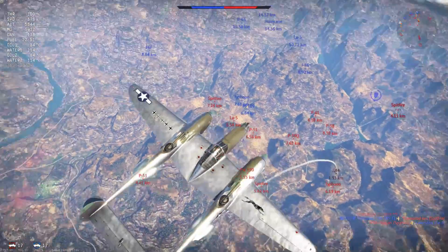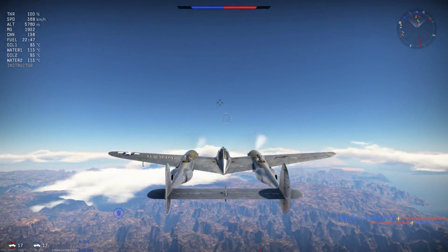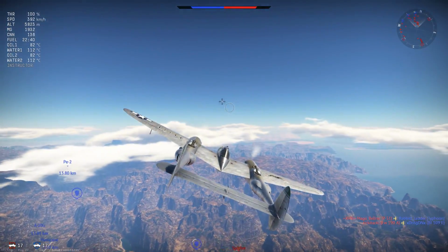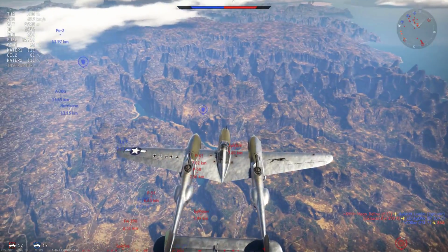Now what happens above 8,000 meters altitude, you may be wondering, in the case that you have to chase down a bomber that's crept all the way up there? Well, at 8,500 meters in particular, your control surfaces begin to become heavy, and on top of that your engine output begins to decline, and by the time you hit 9,000 meters altitude, you'll really notice it.